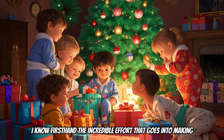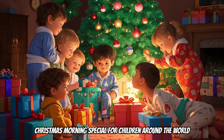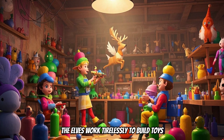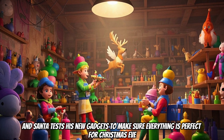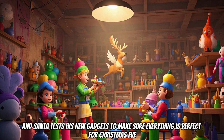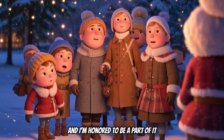I know firsthand the incredible effort that goes into making Christmas morning special for children around the world. The elves work tirelessly to build toys, the reindeer practice flying, and Santa tests his new gadgets to make sure everything is perfect for Christmas Eve. It's a magical time, and I'm honored to be a part of it.